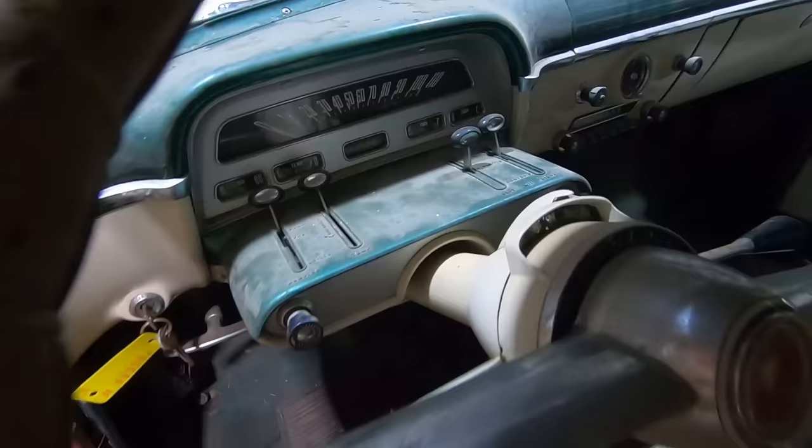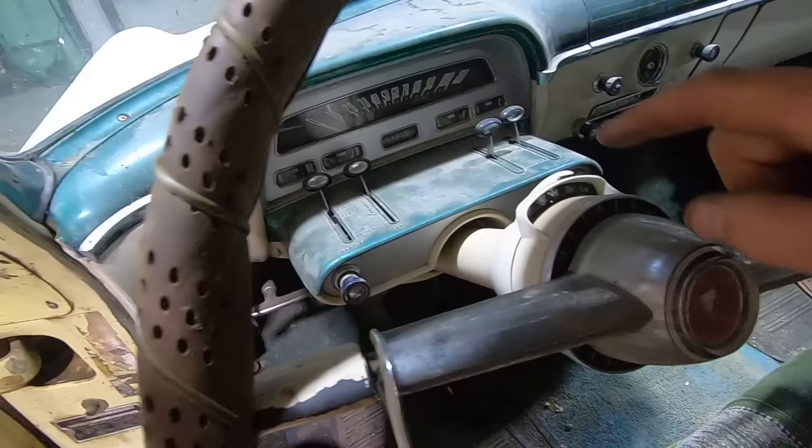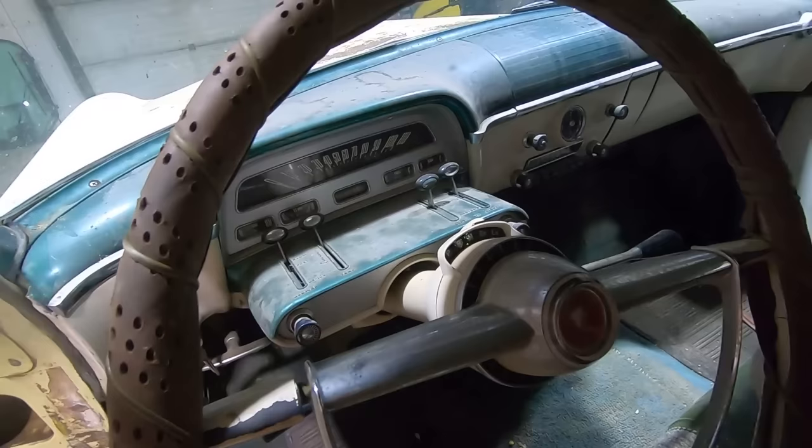At least the shifter's got park, reverse, neutral, drive, and low, instead of being Powerglide: park, neutral, drive, low, reverse. I think this '63 Buick was the same way.